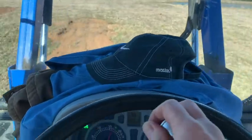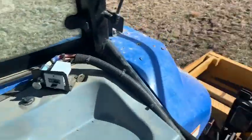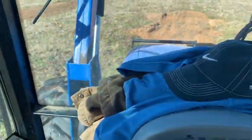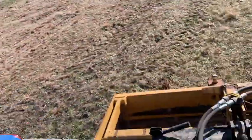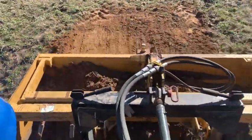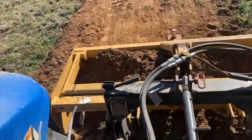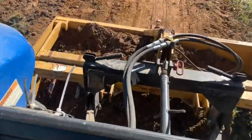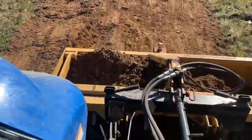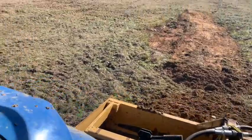All right, this one's still got a little bit of a low spot right over there, so I'm going to go at an angle this time. Box blade down, about an inch off the ground. Here we go. Picks up the dirt. Works on spreading it out to the low spots. Not bad, not bad. Voila.